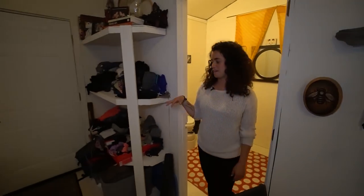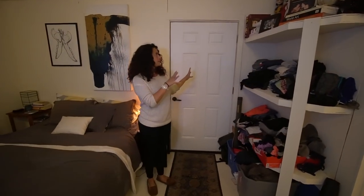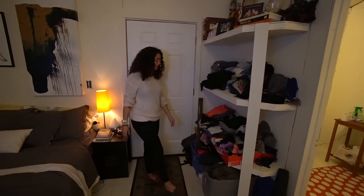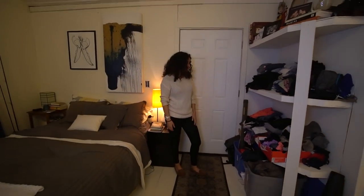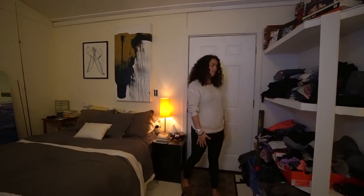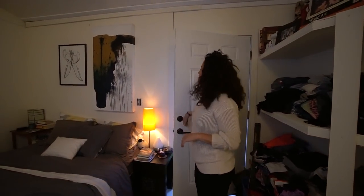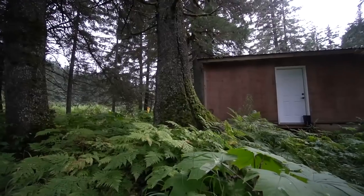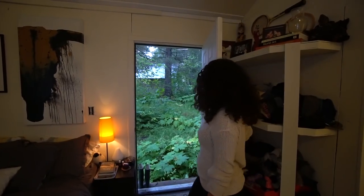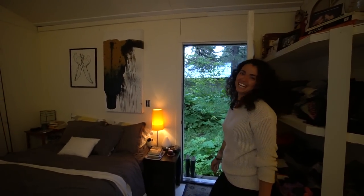Coming out of the bathroom, this is just another little closet area, with more clothes, and these tubs under here have camping equipment, surfing stuff, fishing stuff, pretty much all the gear, and I just keep it stored under there. And then this is a second door that leads to a back area of trees and forest and nothing, and where I like to dump my compost too. That's where the poop goes.